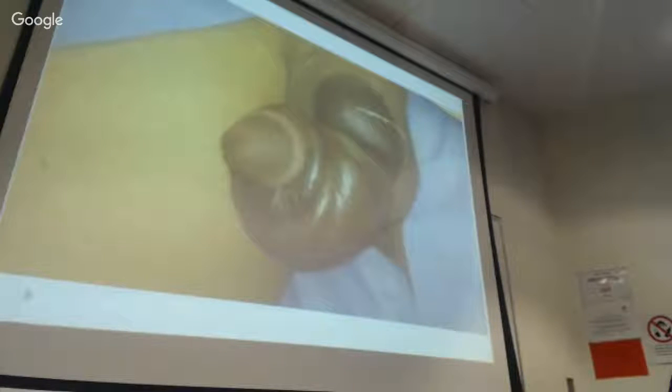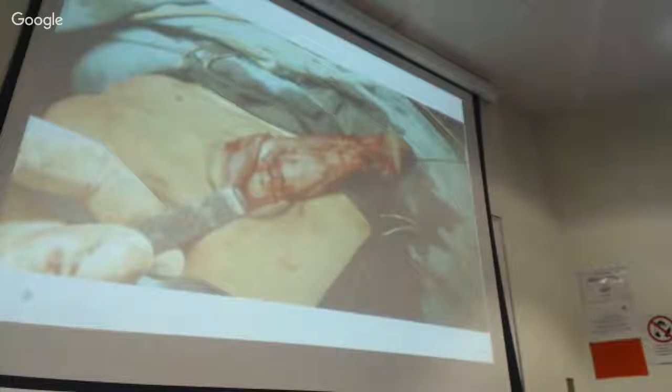Classically, woman on top, and the perineum of the female lands on the erect penis, and there's a layer of tunica albuginea here which snaps and breaks, and then you get a rupture. This is the repair. So they tend to all need repairing. Basically, this is a completely degloved penis, so all this is brought down. This is the injury here, and then you basically have to suture all that.